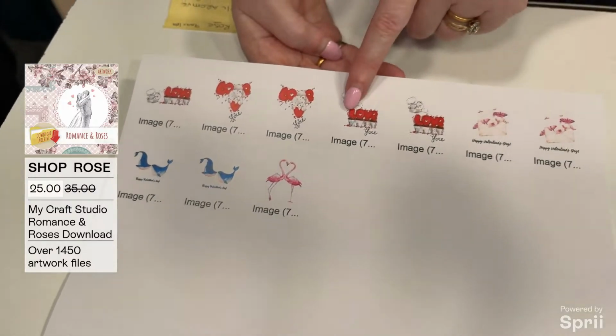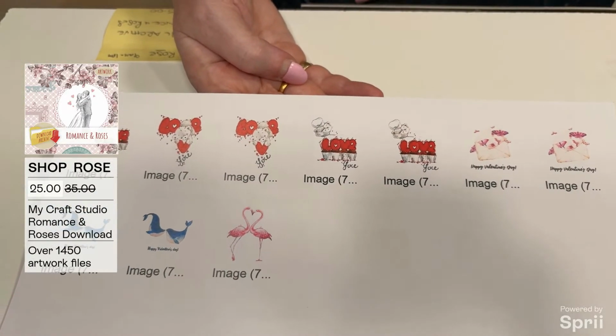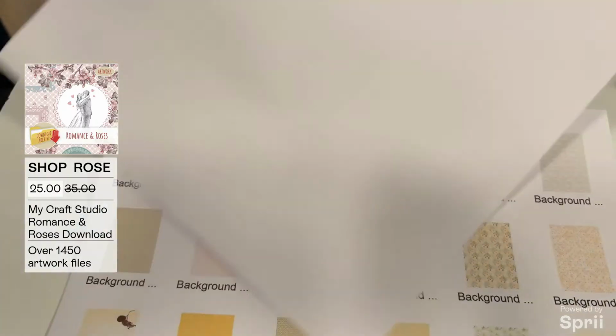Then you've got, look at these with the little cupcakes with the letters on top. Here's Becky. Morning, love. So you've got all of those.